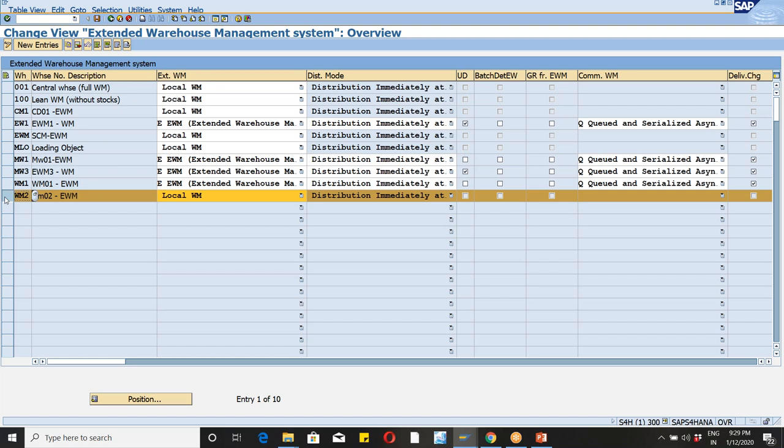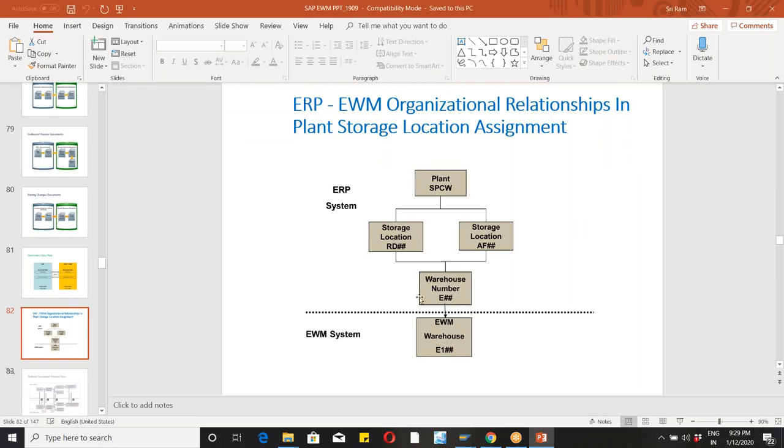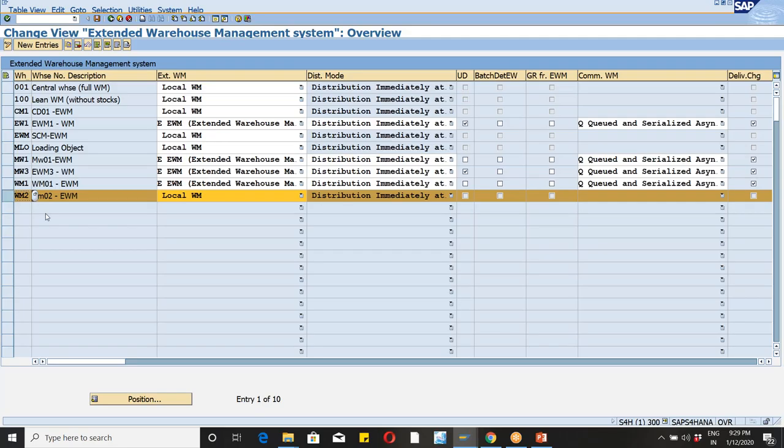Yeah. So what I'm trying to say is, my ERP warehouse number, whatever it is, we are trying to have the extended warehouse management as a link, and here we have something called distribute immediately. So what does that refer to, basically? It is telling you that as soon as my deliveries are being distributed from ERP to EWM or from EWM to ERP, I want the system to distribute them immediately. What does that mean?